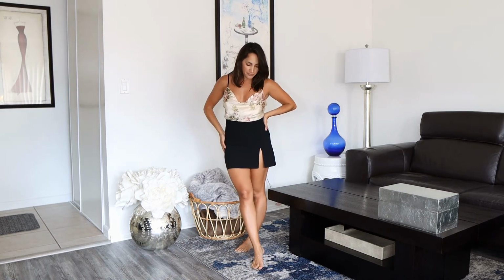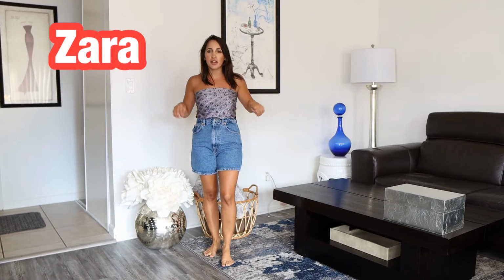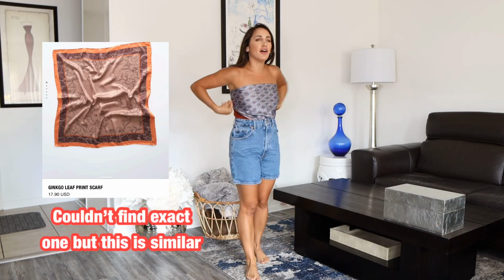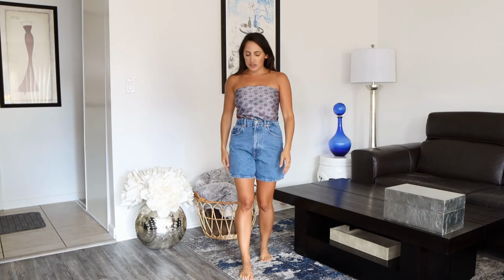So this is the next one from Zara. What do you guys think about the scarf top look that's the trend right now? I'm obsessed with it. This scarf is from Zara. I just tied it. I know there's so many ways you can make the scarves into different shirts, so I need to watch some tutorials on that and do that.